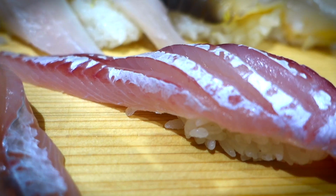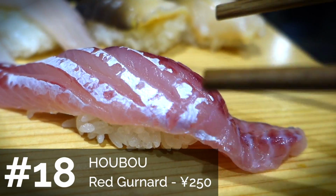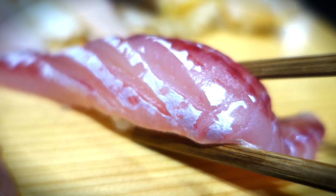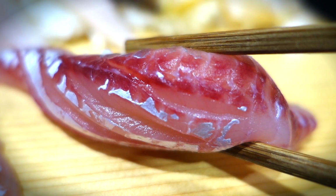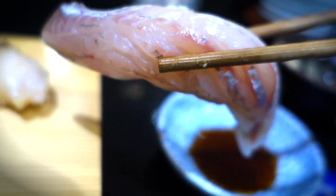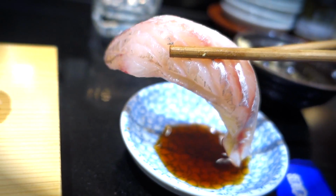Next, Houbou. This fish looks very cool. It almost looks like a tiger or something, but the actual fish itself I think doesn't taste as good as it looks. It's kind of soft and chewy, but the flavor's pretty subtle. What do you think, Akina? Yeah, I probably wouldn't really recommend it to those who haven't tried it. Yeah, but if you want something new that most people haven't tried, it's worth giving it a go.